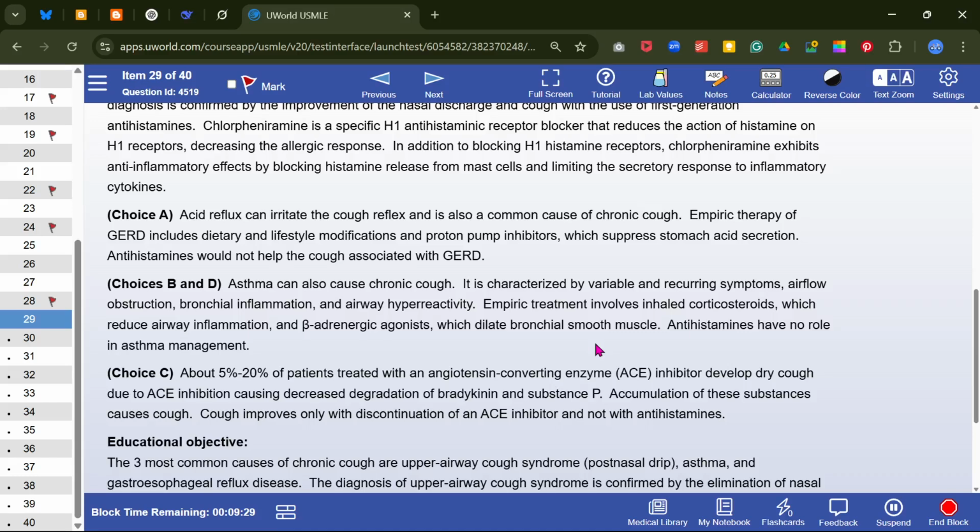Yes, asthma can cause chronic cough. It is caused by variable and recurring symptoms, airflow obstruction, bronchial inflammation, and airway hyperreactivity. Empiric treatment involves inhaled corticosteroid, which reduces airway inflammation, and beta agonist, which dilates the bronchial smooth muscle. Antihistamine has no role in asthma management.